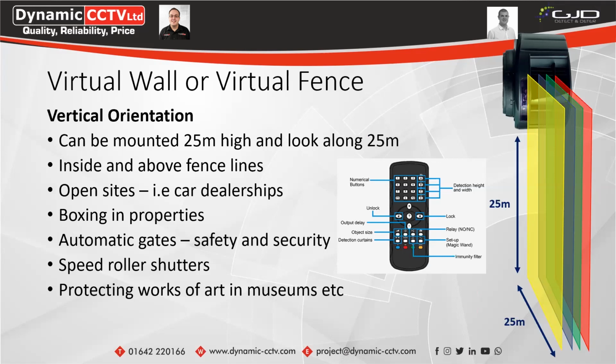So on, for example, open sites such as car dealerships, you could use this type of system to see if anyone's come into the property overnight or anything like that. Automatic gates, so you can see if someone's actually trying to cross through that automatic gate as it's shutting and have this sentinel alarm.